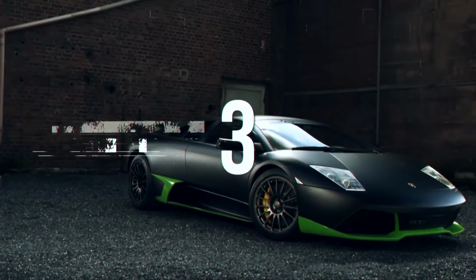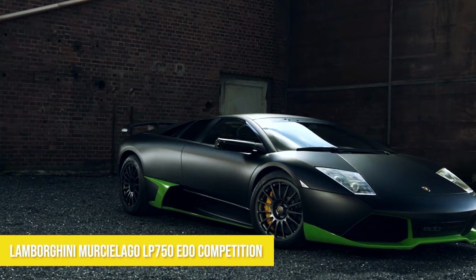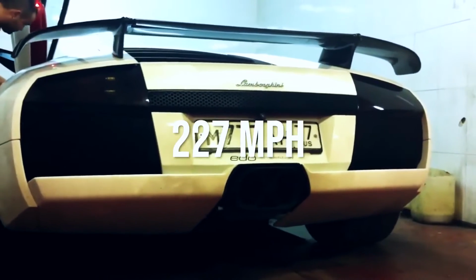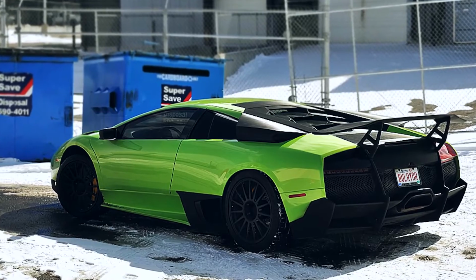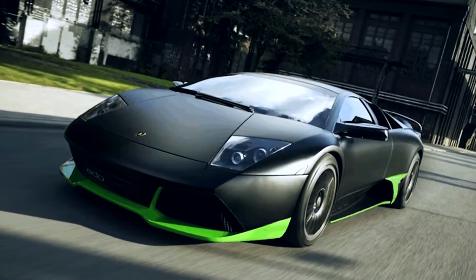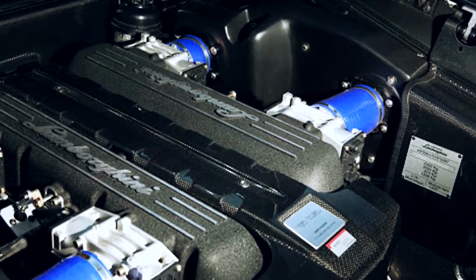Number 3. Lamborghini Murcielago LP750 Edo Competition. Top speed 227 miles per hour. Edo Competition, a German tuner, took the Lamborghini Murcielago and made it even better. It has a 0 to 60 mile per hour of 3.1 seconds.